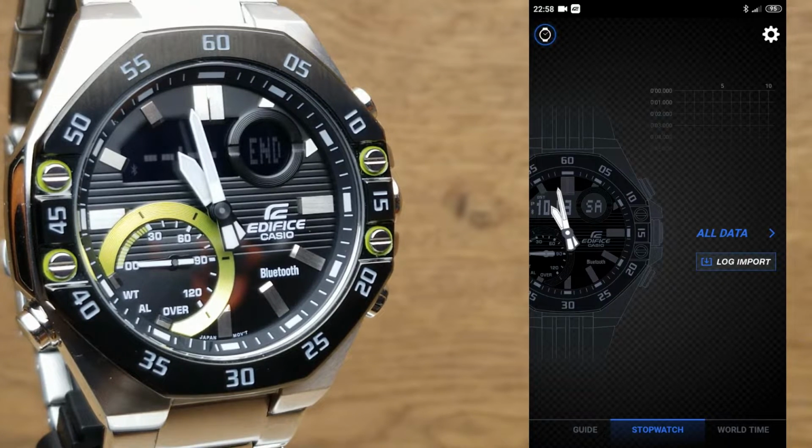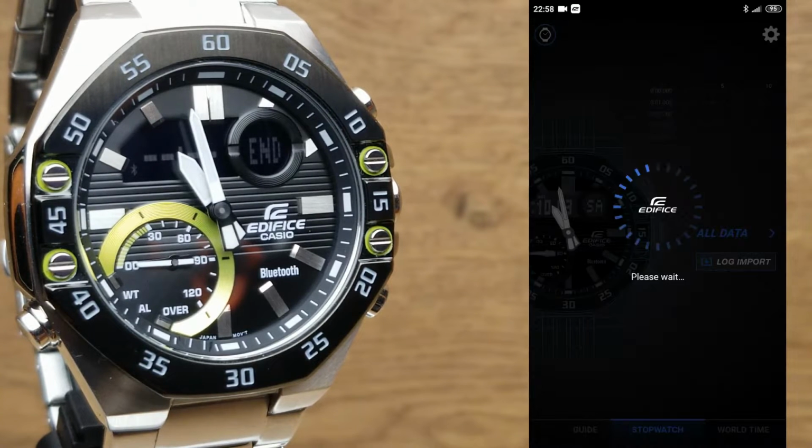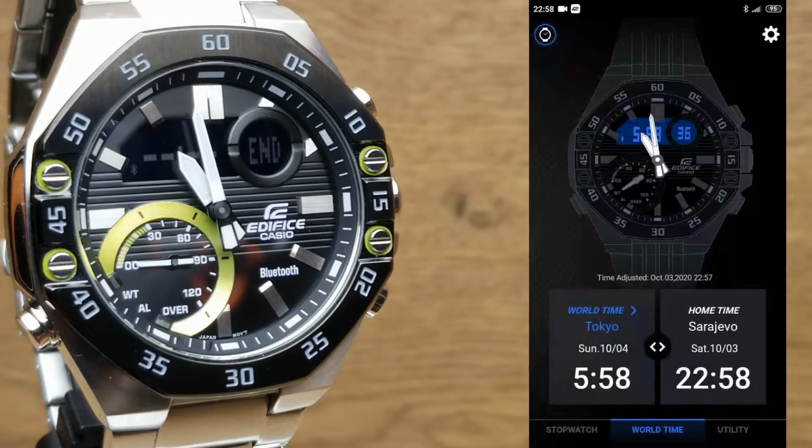And we have our watch. We have our app running, and the watch is synchronized to the phone. So there's no data to be imported from the stopwatch, since this is a brand new watch, and I haven't used the stopwatch yet. But when you use a stopwatch, the watch will automatically record the data, and you can import that data to your phone.